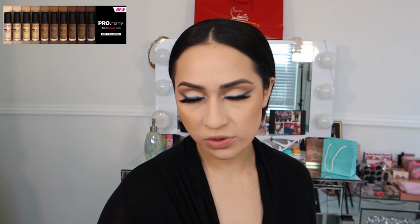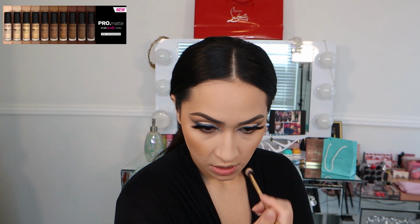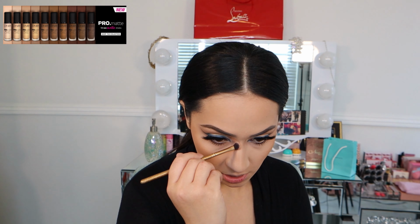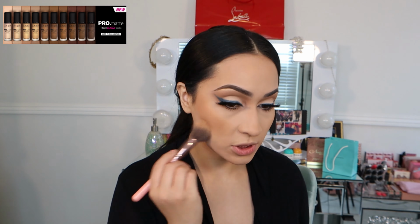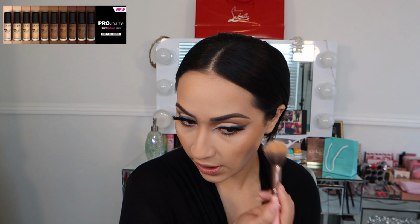Now we just need to contour our nose, so I'm gonna do that real quick using the same bronzer and a Luxie mini tapered brush or mini angle brush. Now I'm just going to take this fluffy brush that I used earlier to put on my translucent powder and just blend everything seamlessly together, get rid of any sharp lines. And voila, seriously, look at the bronzer against this matte foundation. I'm telling you guys, like butter.